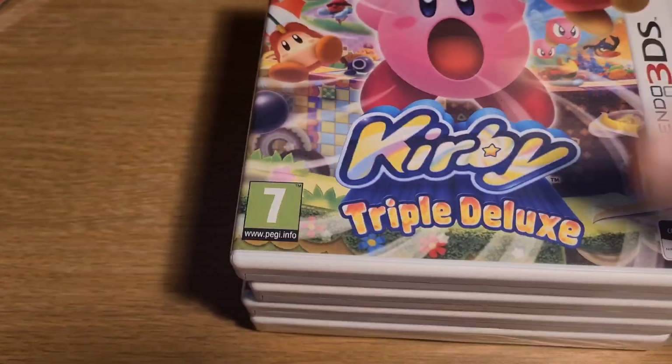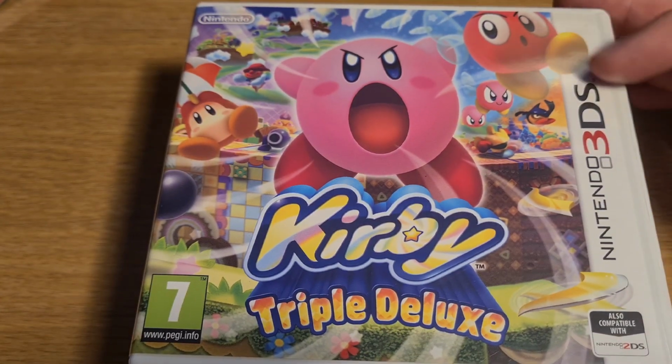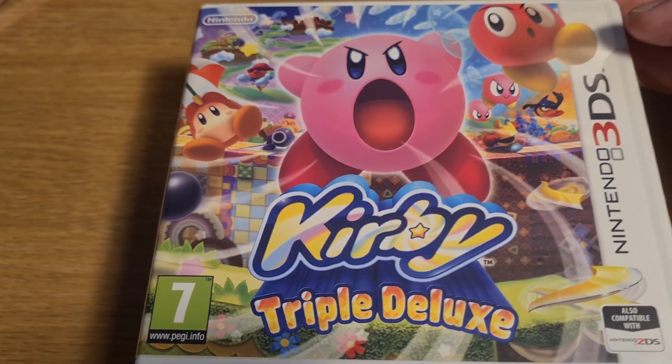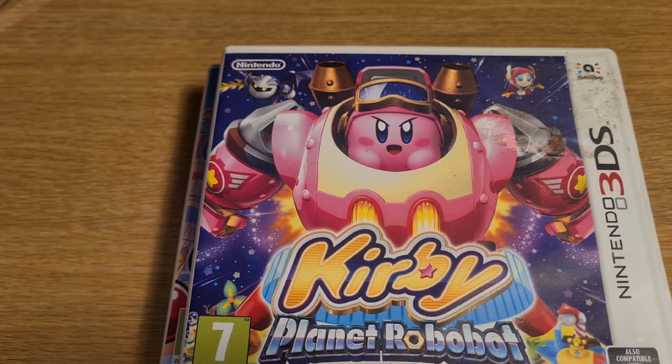A stack of 4 Kirby games. First up, we have Triple Deluxe. This is the one I've spent the most time with. Really, really fun side-scrolling game. The music in this is absolutely tremendous. It's still worth £16.07. The next one, I believe, yeah, Planet Robobot.